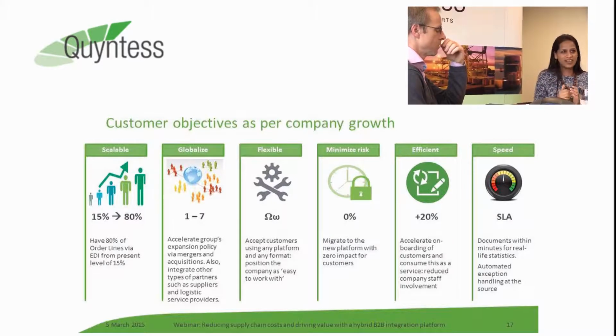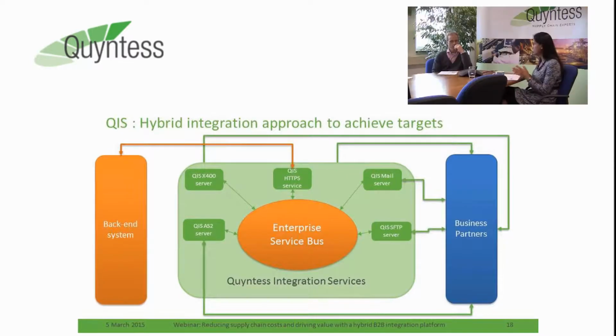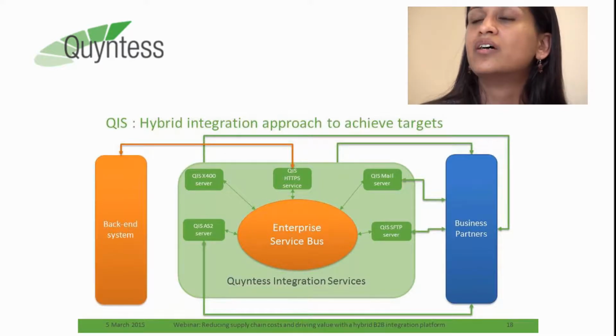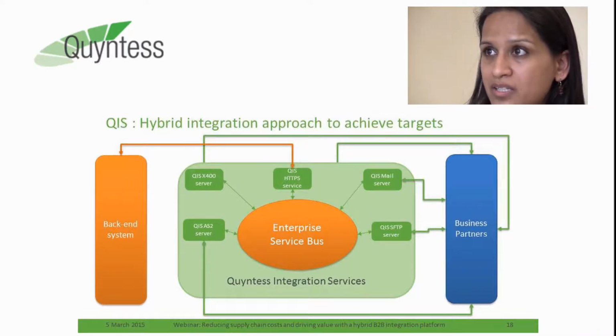So with these high-level goals set up, I'll now explain how the Quyntess hybrid model helped them achieve the goal. Now, this company had business requirements that were conventional as well as non-conventional. In the conventional business requirement, they wanted to talk to their external customers, getting the orders from them and sending responses in the traditional way. But also the non-conventional, where they can communicate with their subsidiaries and integrate the data with subsidiaries which are not on the same SAP backend system as they had.